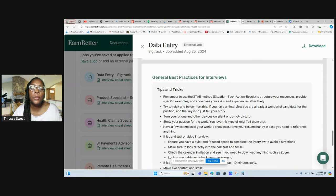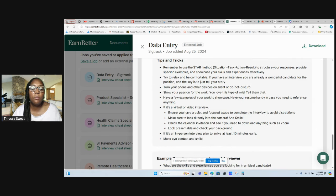They're saying, remember to use the STAR method, which stands for situation, task, action, and results to structure your response, provide specific examples, and showcase your skills and experience effectively. And they say try to relax and be comfortable. If you have an interview, you are already a wonderful candidate for the position, and the key is just to tell your story. They're giving you pointers on what to do to be successful in your interviews.